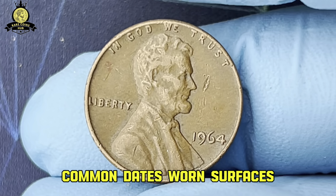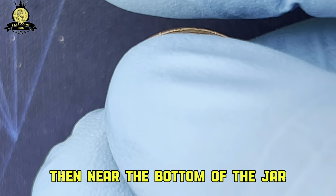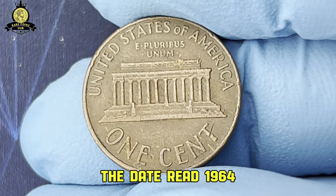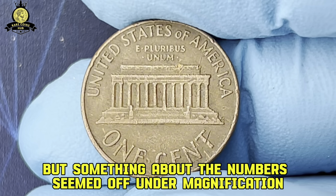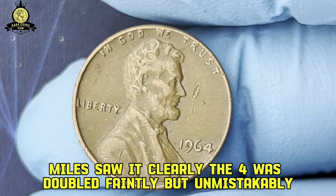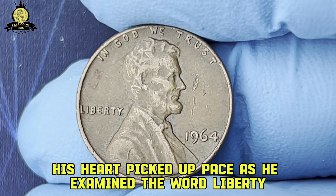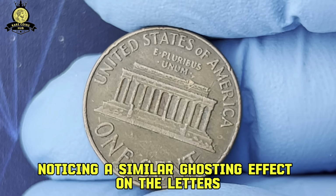Common dates, worn surfaces, nothing that sparked his imagination. Then, near the bottom of the jar, a copper penny with a muted sheen caught his eye. The date read 1964, but something about the numbers seemed off. Under magnification, Miles saw it clearly. The 4 was doubled faintly but unmistakably, as if it had been shadowed. His heart picked up pace as he examined the word Liberty, noticing a similar ghosting effect on the letters.